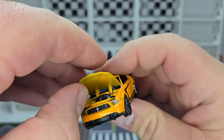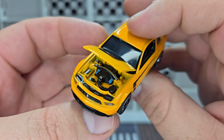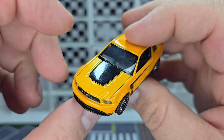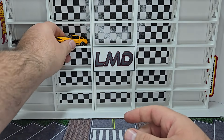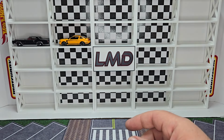Of course, opening hood. This one opens up very nice and easy. There's your deets down in there. Very three-dimensional and all that good stuff. It looks okay. The motor looks a little small. For some reason, it just looks a little bit small for me. And then there is the base deets. Nothing particularly fancy, so we'll put our Mustang up on there. Fix our back here a little bit.